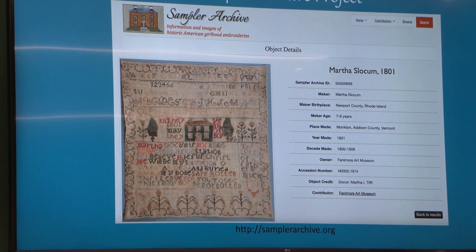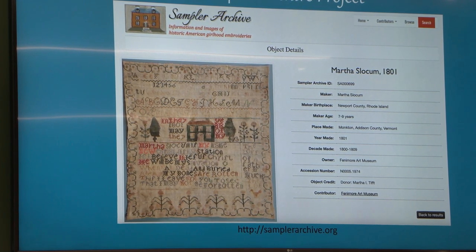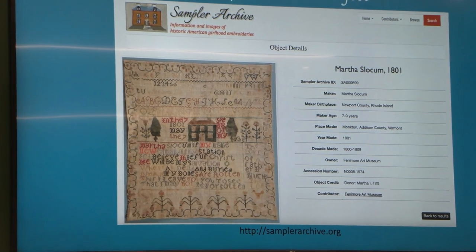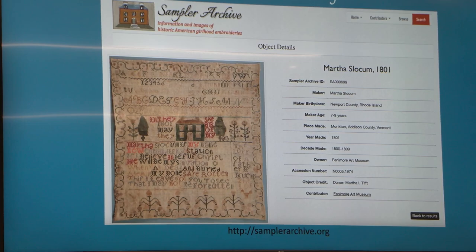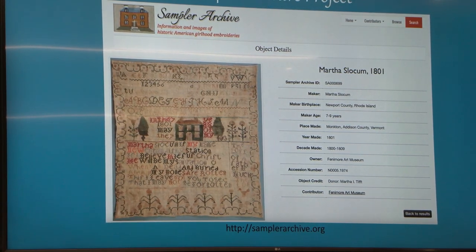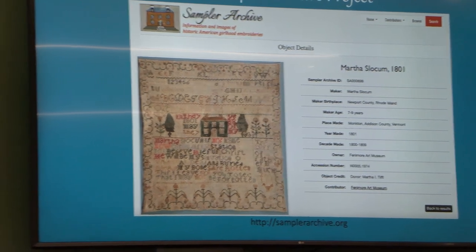And you get a larger image. And if you see underneath, well, you don't see it, it's not in the photo, but underneath that photo there is a thing that says enlarge this, and then you get a really big high-resolution image that you can zoom into. And if we have been able to do our own photography, when you zoom into it, you can see individual stitches. So we get down to that level. So it's really great fun.